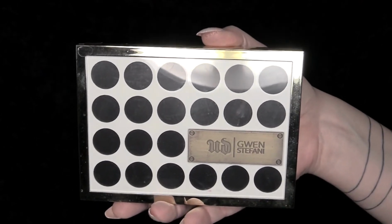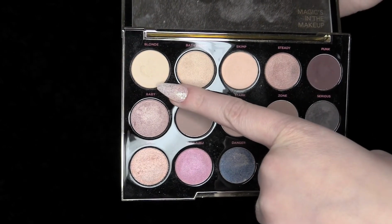And to go ahead and set that eye primer, I am going to go into my Gwen Stefani palette. Of course, we can't do a Gwen Stefani look without using her palette. So I am going in with the shade Blonde, which does have a tiny bit of pearlescent to it. So I wouldn't normally set my eye with something that was not pure matte, but I'm making an exception today and it still looked good, so we're going in.